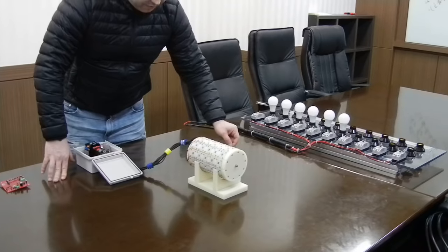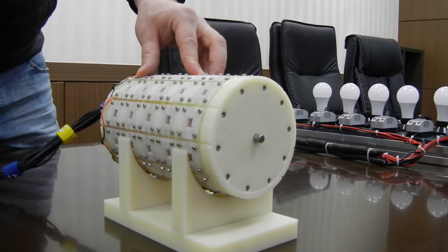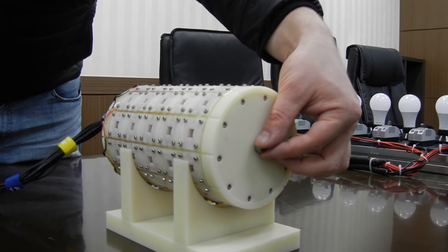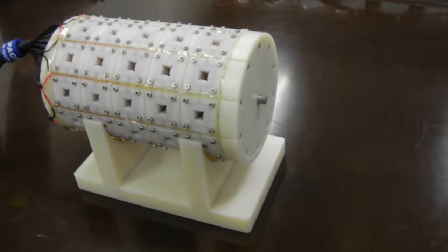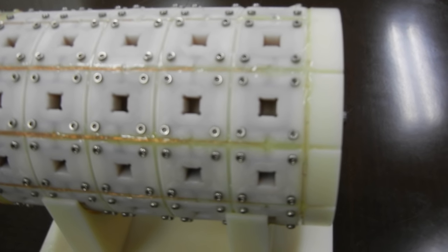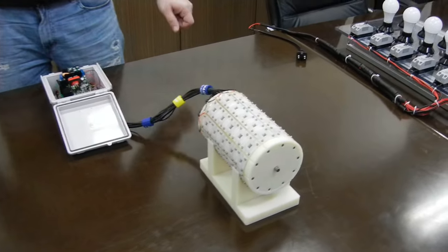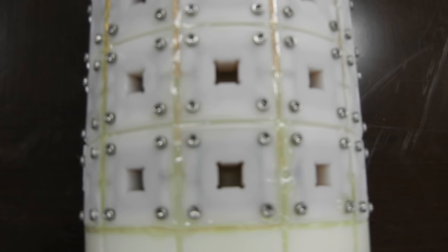Let's start. Maximum speed can reach 6000 RPM. With a simple push, it can start. See? You might hear how the RPM is rising inside this system.